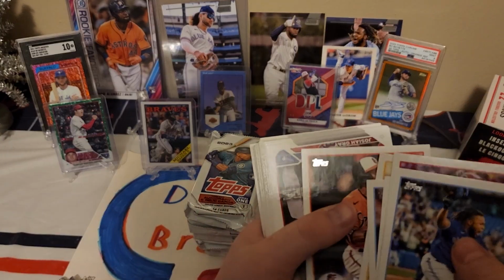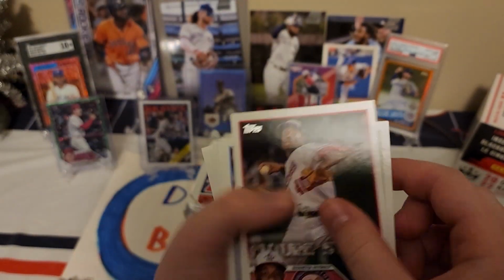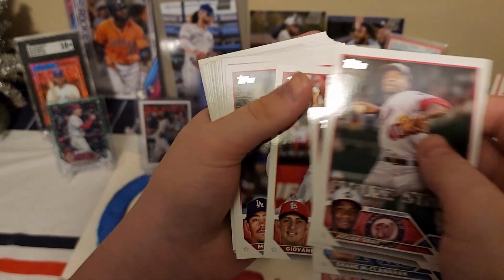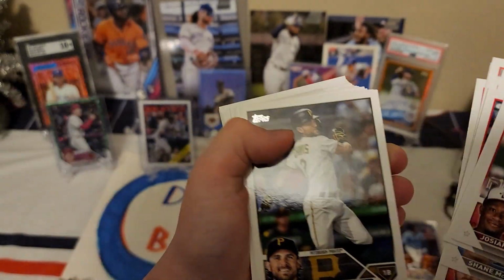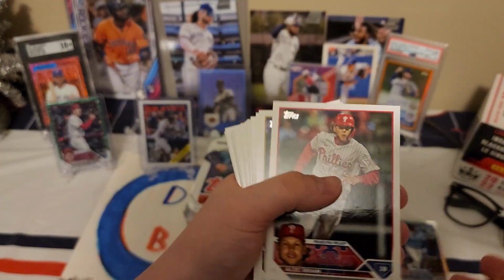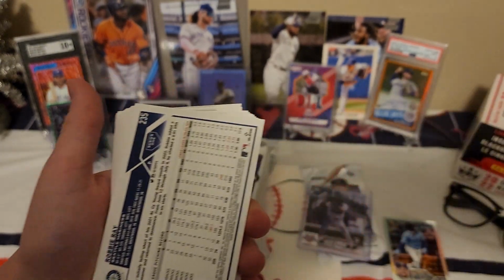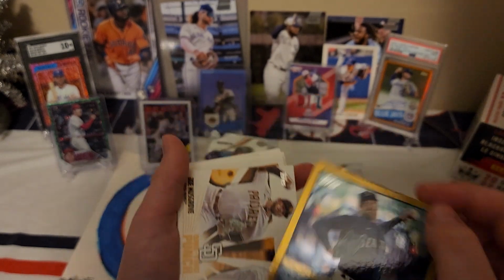All right. What else do we have? We have the Acuna. Man, we're gonna run out of room on the stage on the first half of the box. This will probably fit in this guy right here. Nice Trout. Okay. Gold foil, Robbie Ray.